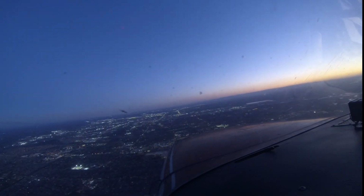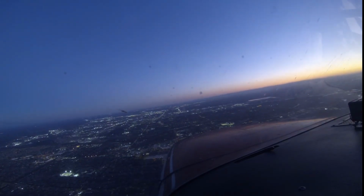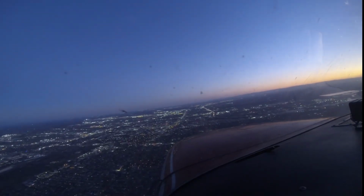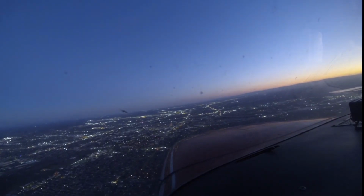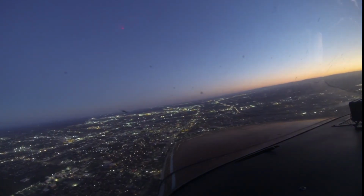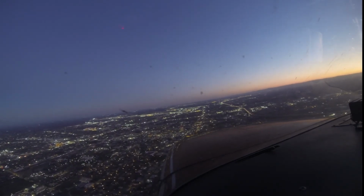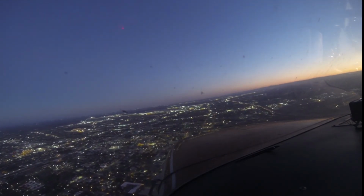Stockton traffic, Cessna 73 Yankee Charlie is about 8 miles from the north, inbound for landing. Stockton traffic, Cessna 73 Yankee Charlie, about 5 miles coming from the north. We're going to enter a right downwind for runway 29 right. Stockton traffic. All right, so I just turned on the runway lights.